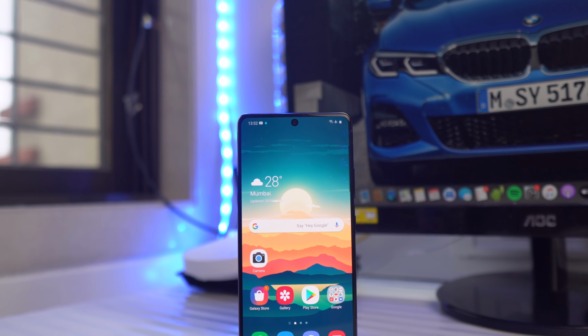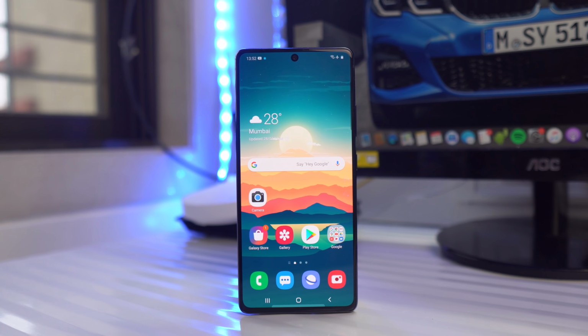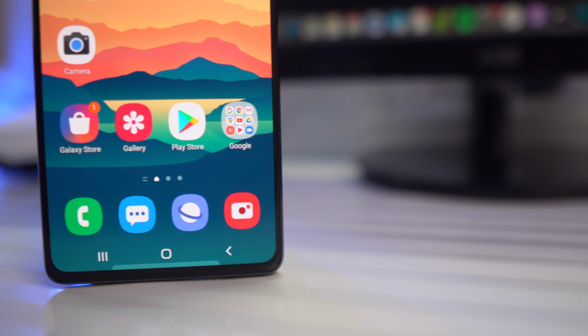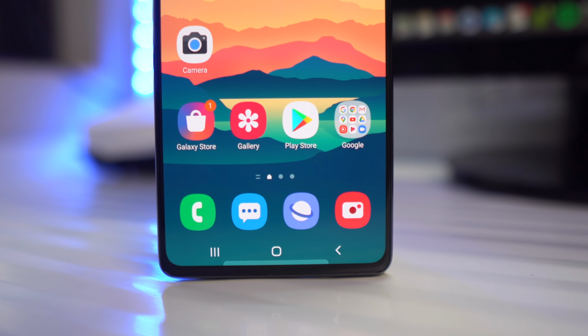What I really like on the Galaxy S10 Lite is the display. I actually really like it, and I also dislike it for one particular reason. I'm going to tell you why I like it first. The display on the Galaxy S10 Lite is a 6.7-inch Full HD Plus Super AMOLED display, and this is an HDR10 certified display. The display quality is absolutely gorgeous.